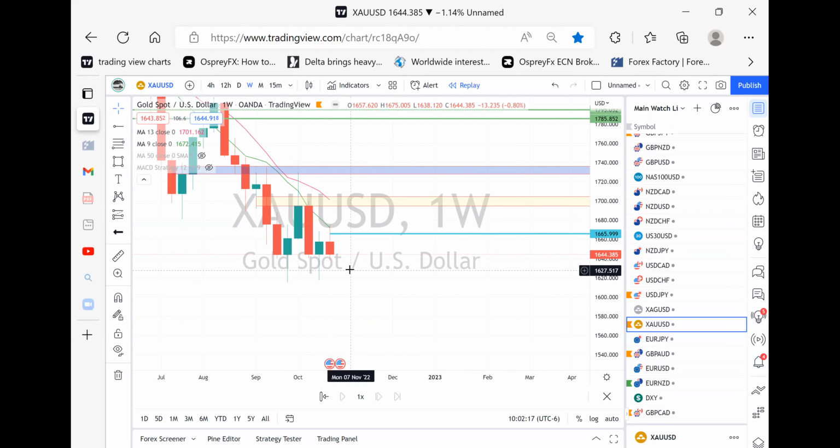All right, the gold is bearish. A lot of indecision going on with the dollar. It's another big news week. So if you're trading that, be patient.